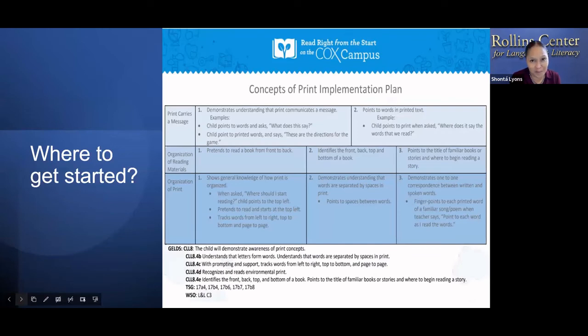And of course, we have an implementation chart that can guide you along your way. It tells you, if you start from the left, you can start with print meetings, then transition to the organization of reading material: pretend to read a book from front to back, and identify front, back, top, bottom, making sure you pour in those concepts. Again, you can do this during small group time or informally as you're reading a large group message. So this is there for you. You can see the goals are aligned. Let's go on to the next one.